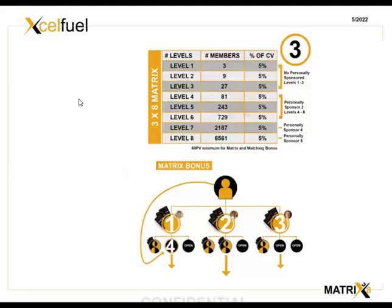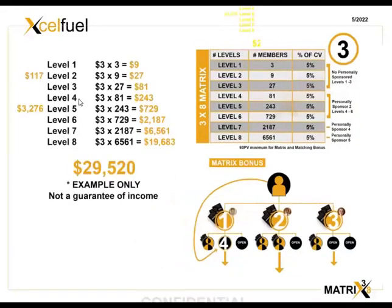This is a team build. Everyone is always going to be in your group. They're never going to go to someone else's matrix. They're always going to be in your group, but you're all working towards the same goal, which is to fill this matrix. And we're talking about the money here right now.